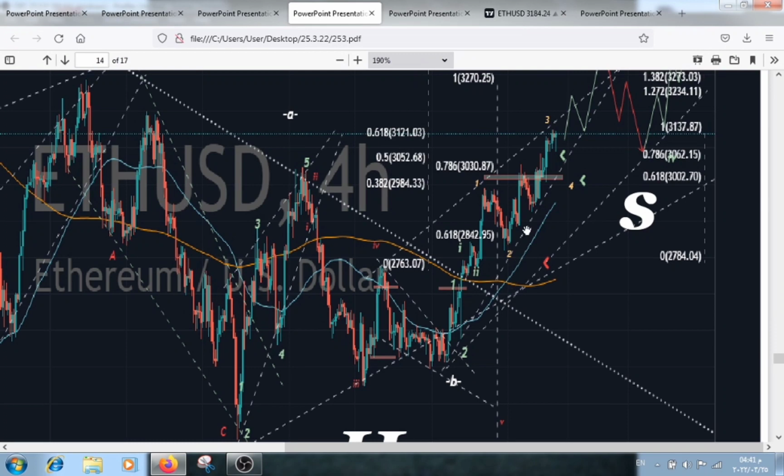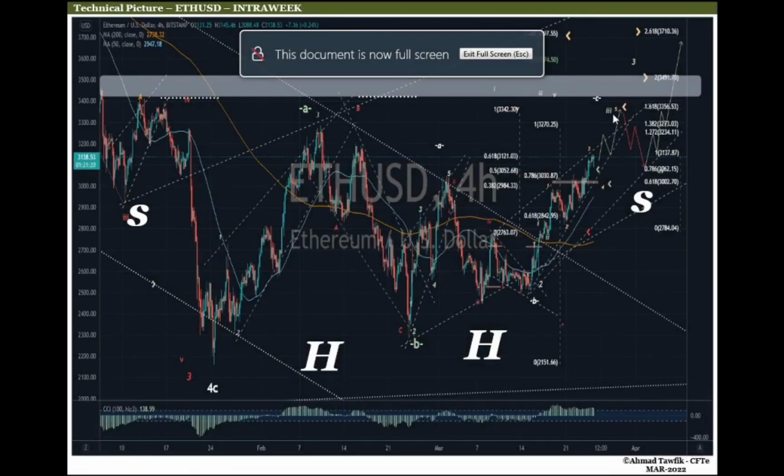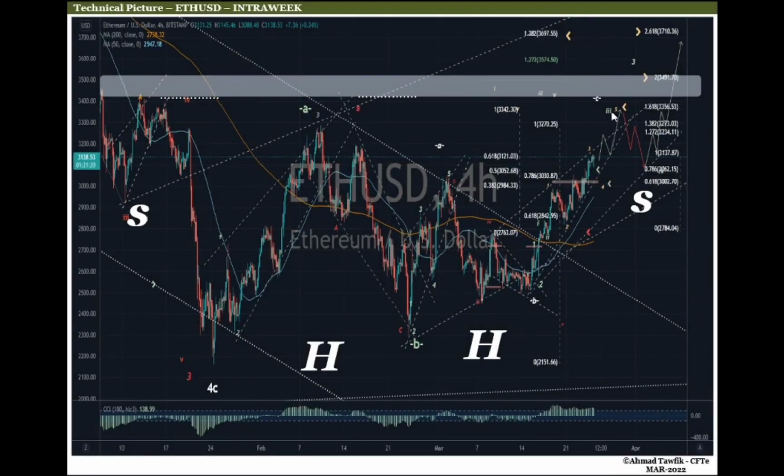Alright, so we're looking at that segregation here. Now of course we are inside a bigger ending diagonal, which would mean that we are doing an internal smaller fractal of that bigger ending diagonal, and that is shown here as an internal fractal. The market has already done a 1-2. There is an internal 1-2, a 3, and a 4. This market is doing a 5, and that 5 will equate to high degree 3 here in Roman italic, equating with that 1.